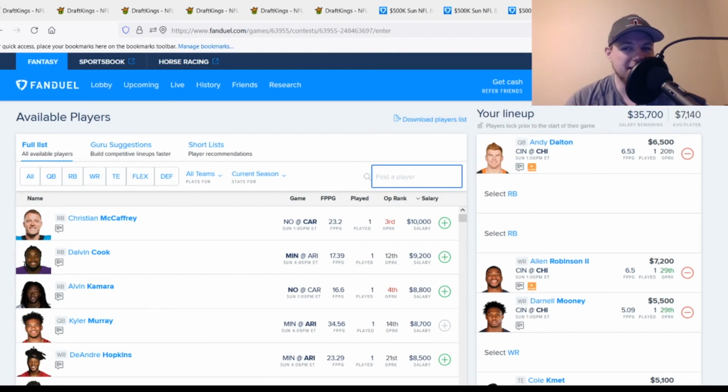Then last but not least, this is going to be one that I know a lot of people probably aren't going to like, but if you're playing in a big GPP, there's some decent stack options here, and that's going to be the Chicago Bears. They're going against the Cincinnati Bengals. Looks like Trae Waynes probably is not going to play once again, the corner for the Bengals, arguably their best corner overall. So there is opportunity against this Cincinnati Bengals secondary.